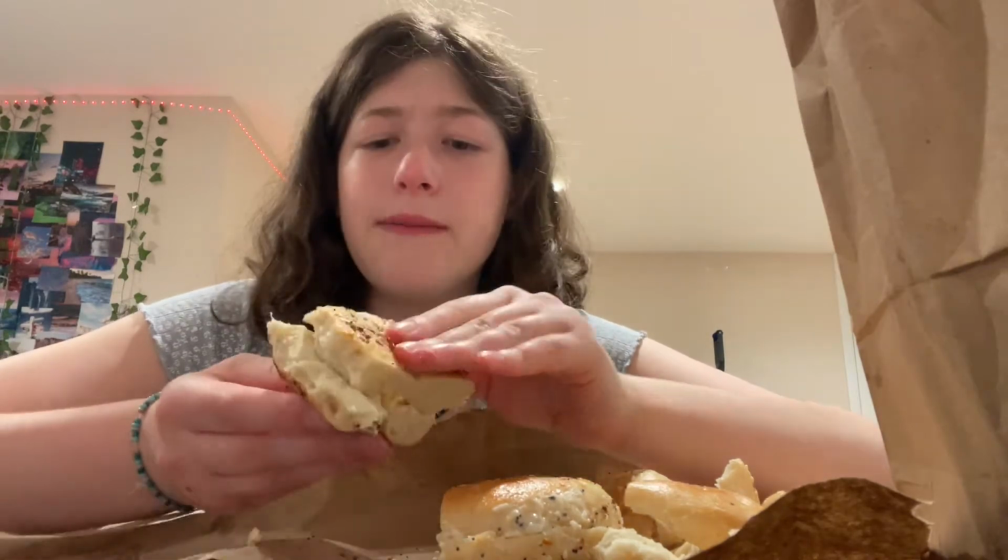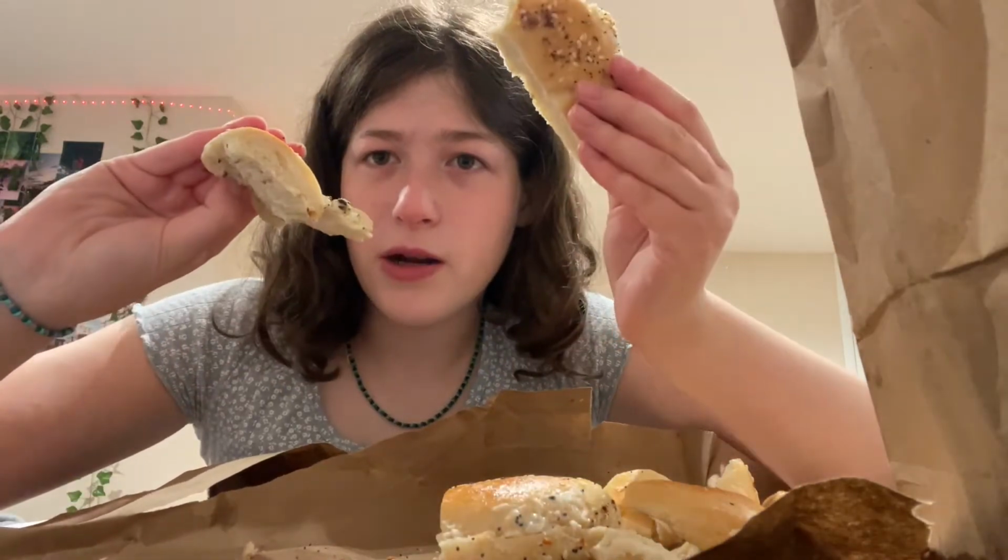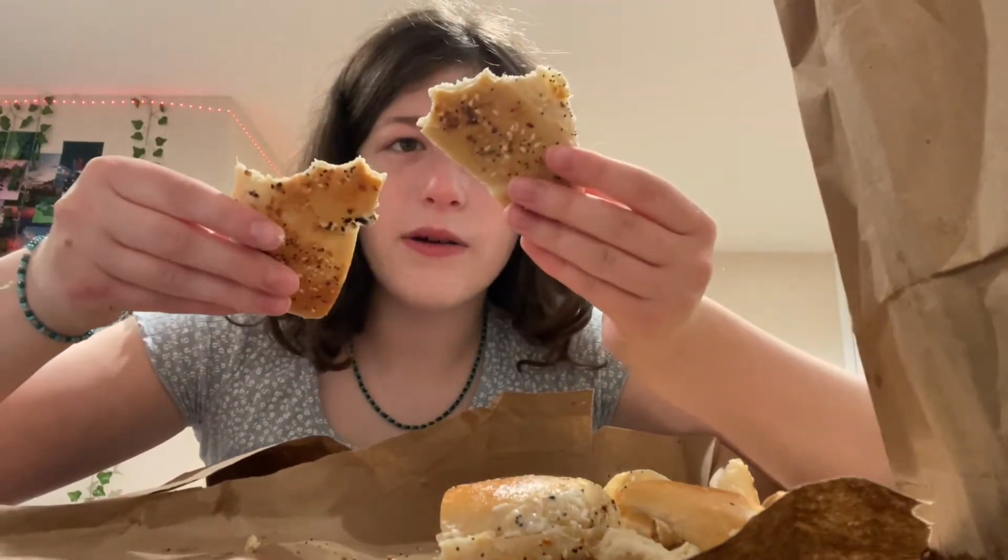Okay, so I'm not gonna lie, I don't love this bagel at all. I don't know, the butter's kind of weird to me. I mean, there is a lot, you can see how much butter. It doesn't taste great.